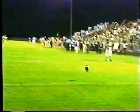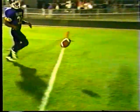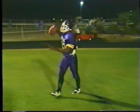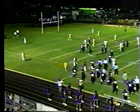Deep end-over-end kick for Bourne that goes out of the back of the end zone. Good kick for him, and so Everman will start 1st and 10 at their own 20. And John, that scoring summary brought to you by Texas Trucks.